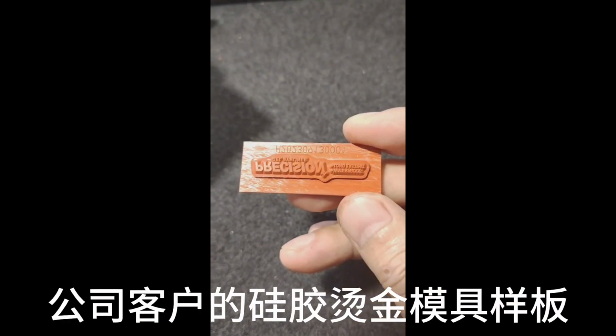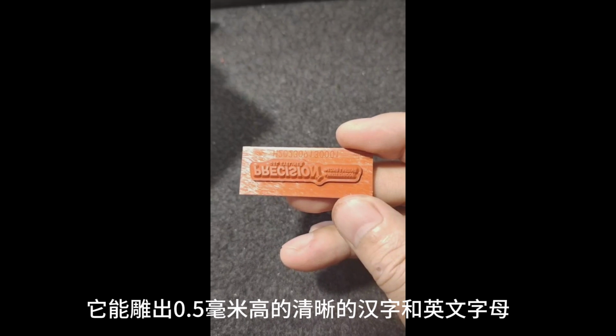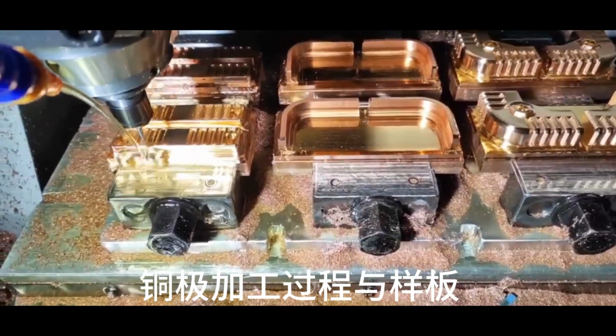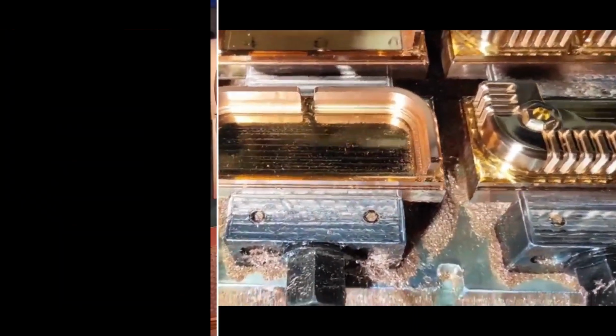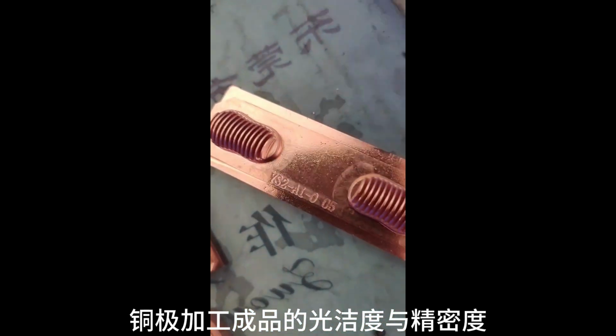The company's customers' silicone bronzing mold sample. It can engrave clear Chinese characters and English letters 0.5 millimeters high. Copper electrode machining process and sample. Carved so you can't see the knife marks. Finish and precision of copper electrode processing.